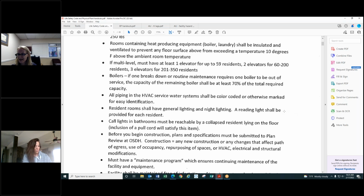Resident rooms shall have general lighting and night lighting. So just be sure that you have those different lights available for each resident. Call lights in the bathrooms must be reachable by a collapsed resident lying on the floor. So that includes a pull cord. The item on the wall doesn't have to be within reach, but the pull cord has to be within reach.